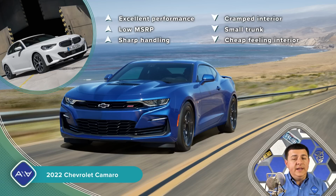So even though you can get a 6.2-liter V8 engine or a supercharged V8 under the hood of your Camaro, the way that it feels, the way that it drives out on the road feels more Germanic than something like the Nissan Z or the Audi TT, etc. The Camaro is a lot of fun to drive, but the interior is frankly pretty cheap. If I were shopping for one, I would probably get the 6.2-liter V8 engine. That's the best way to get the Camaro, and price-wise, that's going to be pretty similar to the models of 2 Series that I've talked about.